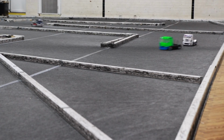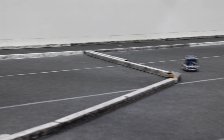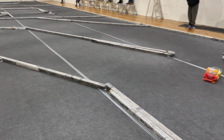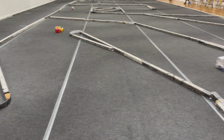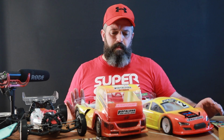So I've not got down to the local club for a little while now, and I really miss just the fun that I have on a Sunday morning racing in the Tamiya class. So today I found out there was going to be a Tamiya truck session on, and there's also another truck race next week at Stevenage, which I'm hoping to attend.